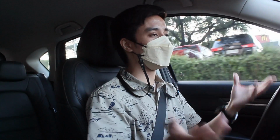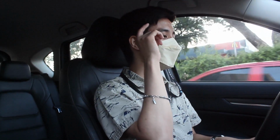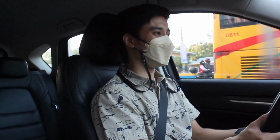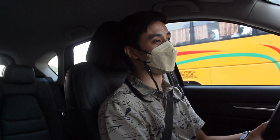Around here in Alabang, Philinvest, and Alabang Town Center, I miss this place. This one's been averaging 7.6 kilometers per liter, and this is with a heavy foot and heavy traffic. And this is still way more economical than the Tucson. I'm impressed with this. Yeah, it just wants to keep on going. I'm surprised. This is so peppy.